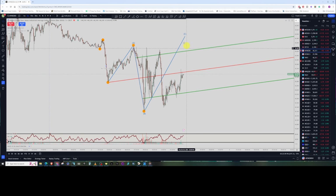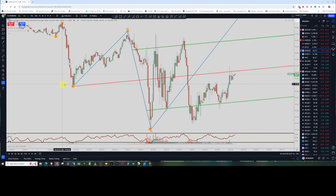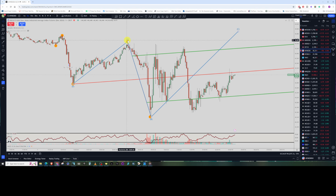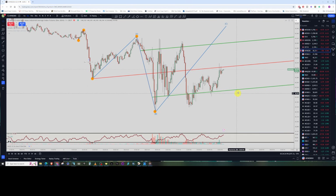So we're just waiting to see what's going to happen with this one right here. Make it a little bit bigger. So there's points 1, 2, 3. We're waiting for this high to be broken right here, point A. When that gets broken, then we will look for price to eventually come back down and close below the green line, and that would signal to go short right there.